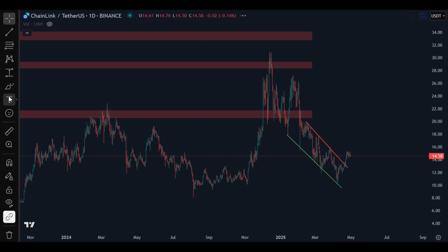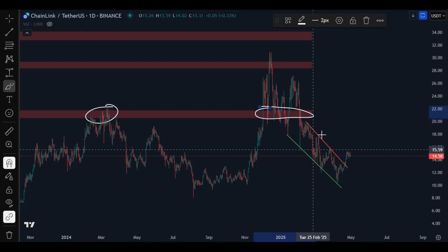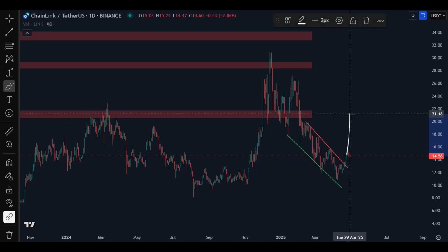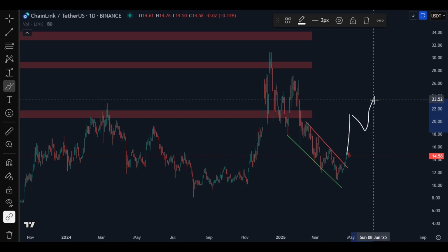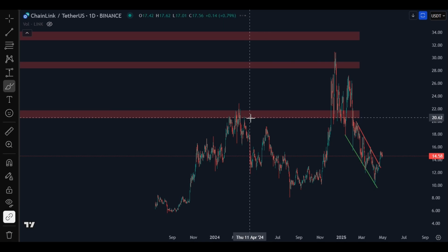So yeah, this horizontal resistance is also confluent with a lot of resistance in the past, just like we can see here. So around this $20 target, I think we will see a little bit of a rejection, but then we want to see that Chainlink is going to see more strength, and eventually we want to push to higher targets.